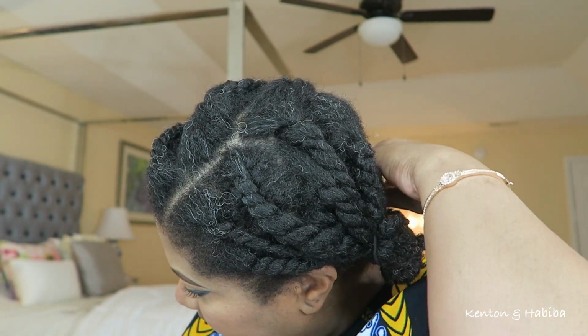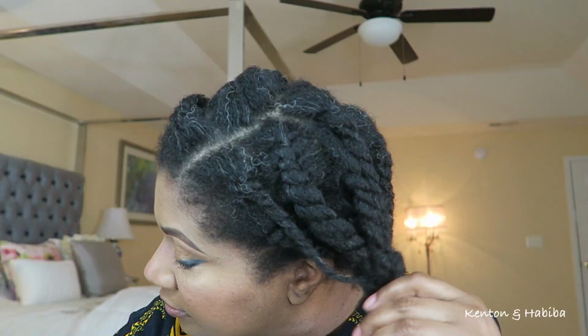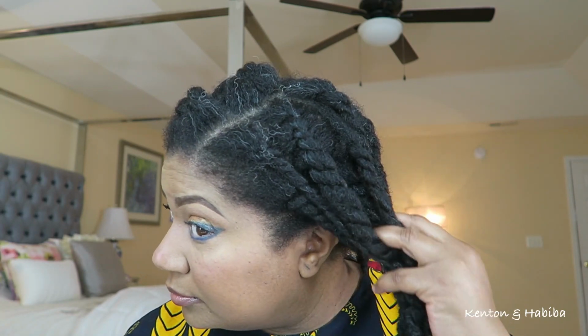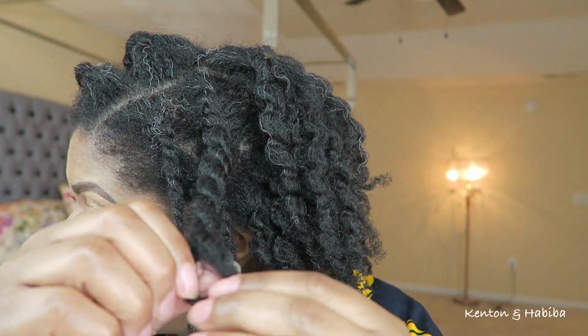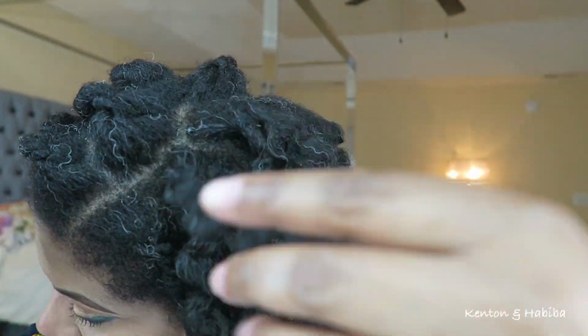So I have in some smaller twists and actually a few flat twists. So it's kind of a combination of twists and flat twists, but I feel like this is going to look better. So I'm just going to go ahead and unravel it really quickly. I'm speeding it up for you.